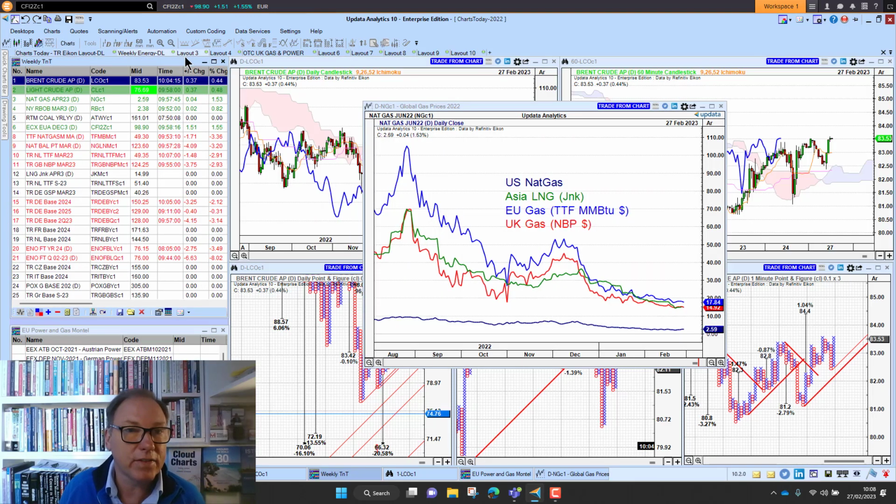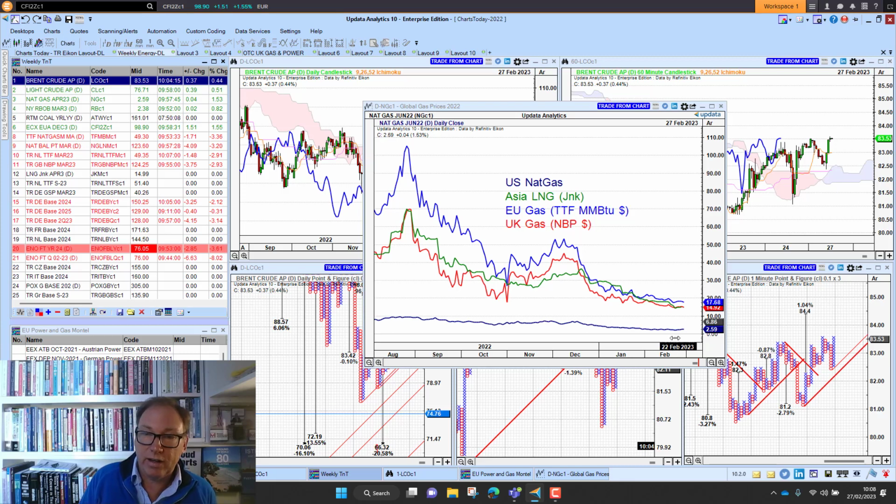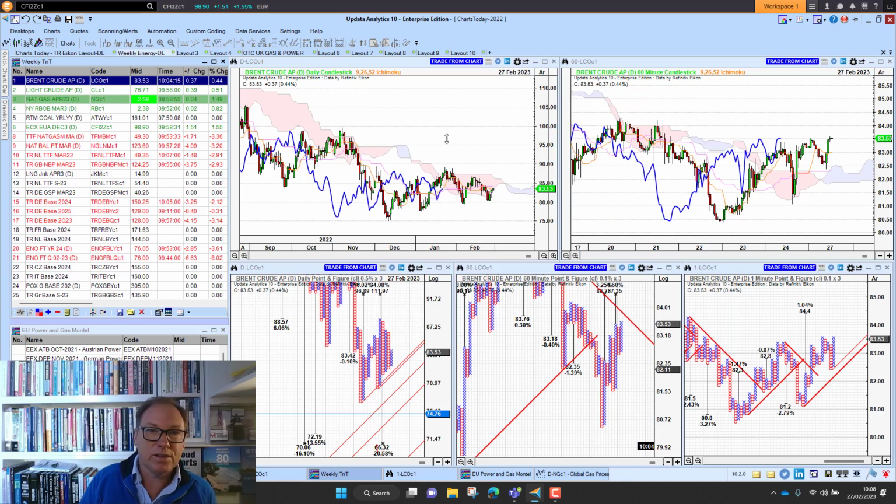Now looking at the energy mix, I was looking at this chart this morning. These are global energy gas prices normalized. So we've got US nat gas in dollars. We've got Asian LNG. We've got EU gas, TTF in MMBTU dollars, and UK gas in dollars. So we're seeing like for like here, and it just highlights just how lucky America has been with its own energy self-sufficiency.